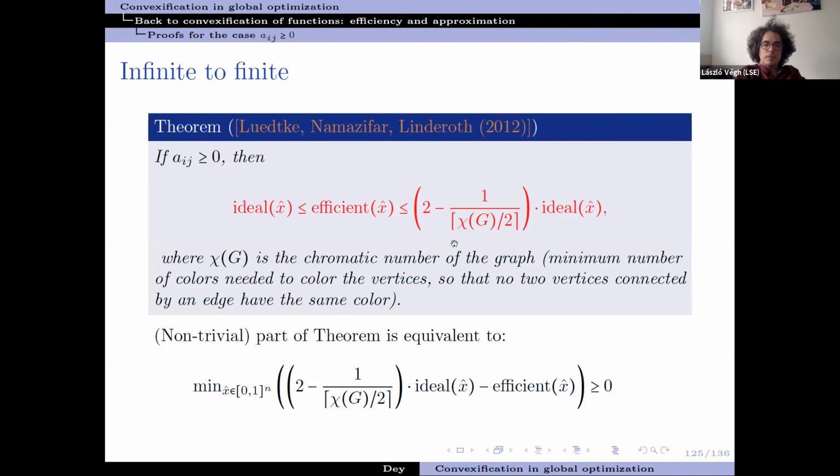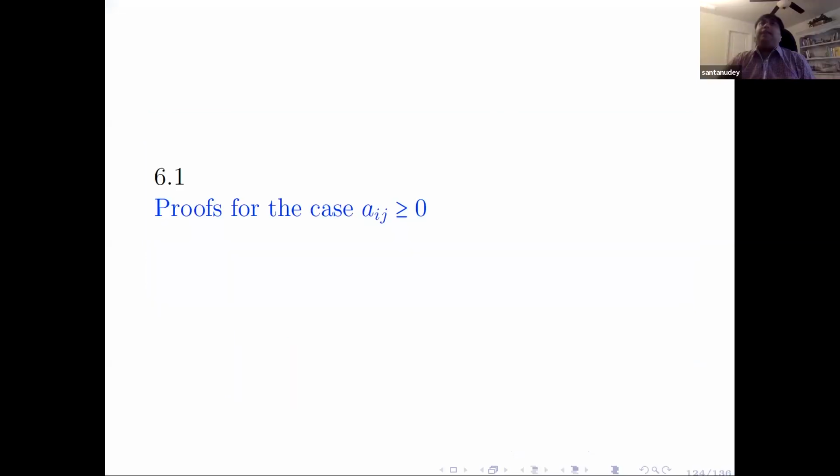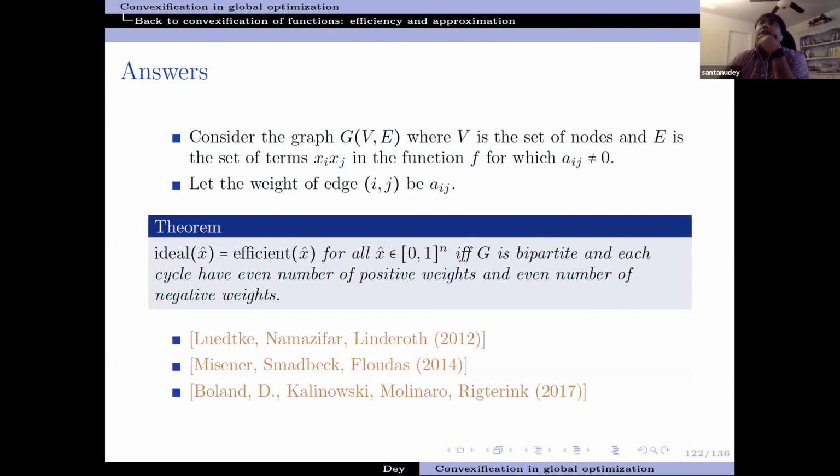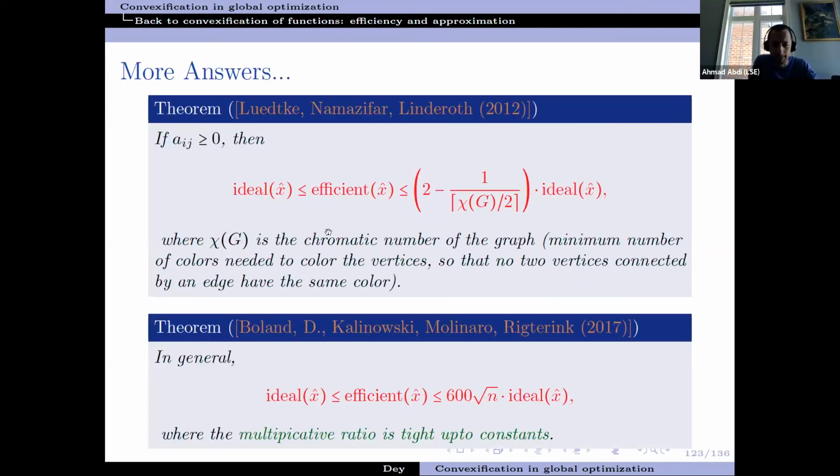Sorry, Santanu, before you get into the proof, if there are any more questions at this point. Yes, this might be a good time to take some questions, actually. Yes, Ahmed. Sorry, I can't raise my virtual hand as a co-host. So, in that slide, do you also have a condition on where the positive weight edges could perhaps be? No. Oh, sorry, I think I misunderstood that result. This one is only non-negative. And this is in general without non-negativity. Thank you.